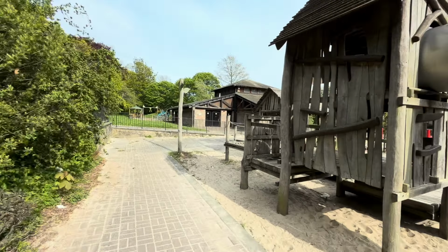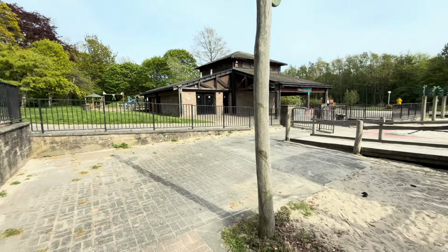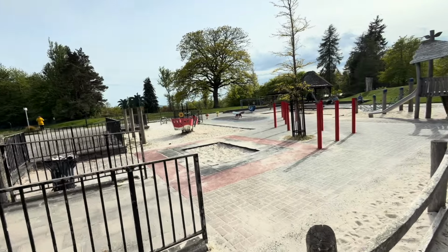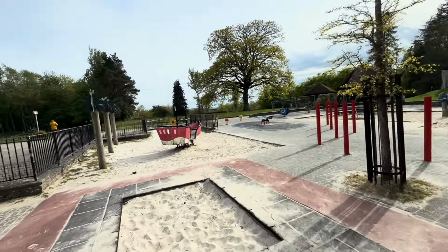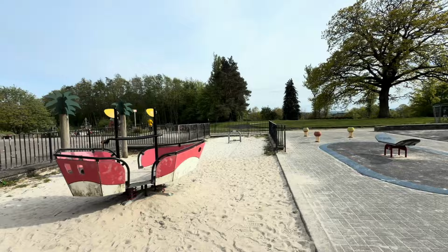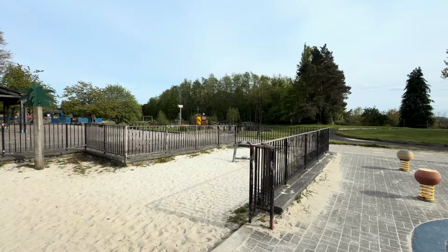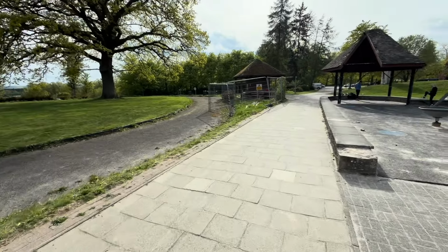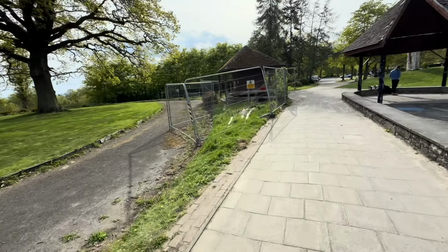I'm going to show you a lot, but there are these little sand play areas for kids. But there used to be these massive wooden huts or wooden boats over there that you used to be able to go and play. Take pride in your park. Yes, right message, Dundee City Council. Take pride in your park.